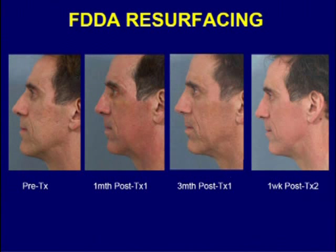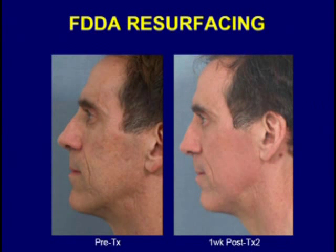Here again, you get the sense that there can be some redness that will persist if one's a little bit more aggressive with the treatments. And here you can see the change in the texture, as well as the overall improvement of skin quality, the depth of the scars.